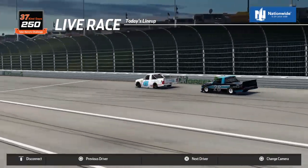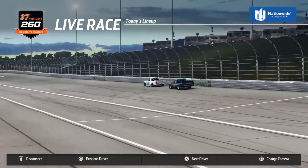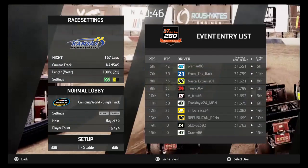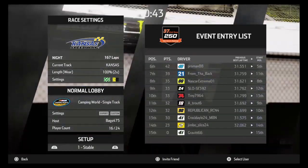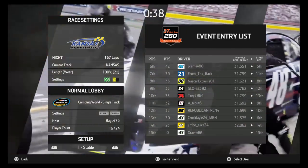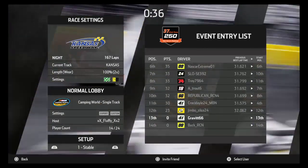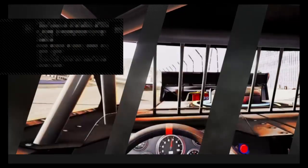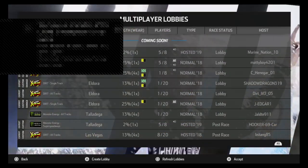But your finishing order for the Wheat State 250 at Kansas Speedway will go like this. PRS Man will finish first. Bags second. Razor Sharp bringing us home third. Smoke Fan fourth. From the back will be fifth. Republican Racing will be sixth. Trey seventh. Bulldog eighth. Fluffy, who was able to win a stage, is ninth. SLO, who was able to get caught up in that last wreck, will finish 10th. Crocodile 11th. And NASCAR Extreme 12th.